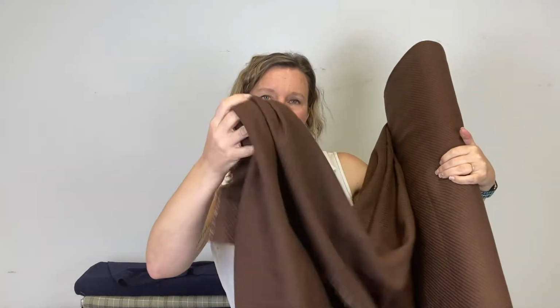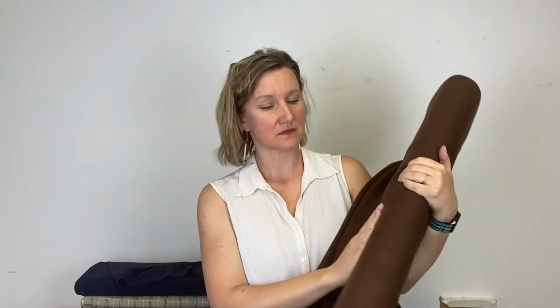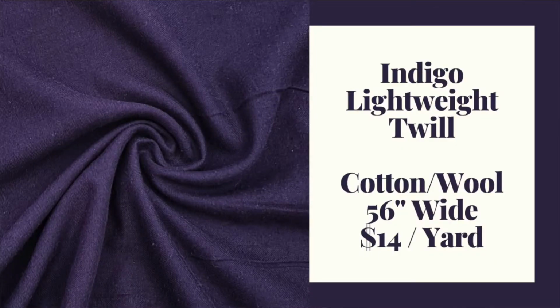You wouldn't have to necessarily line it. It might be slightly less itchy if you were to line it, but this is a nice one. It's not super scratchy.